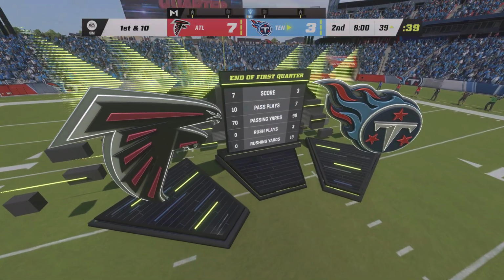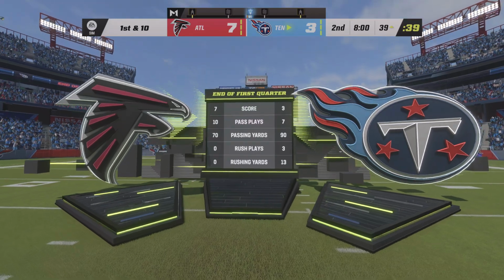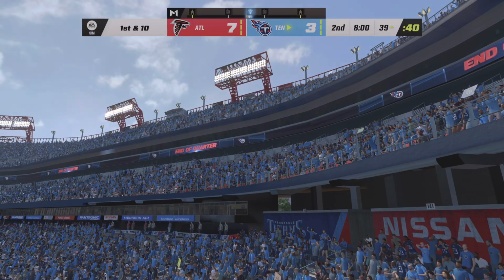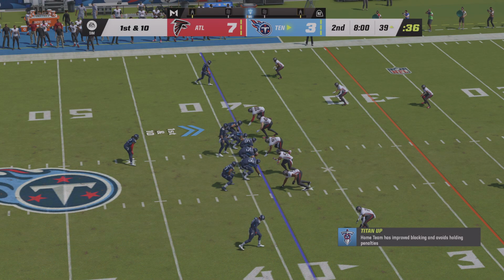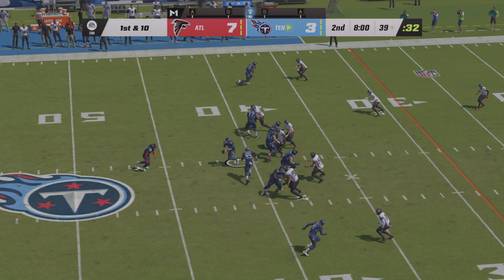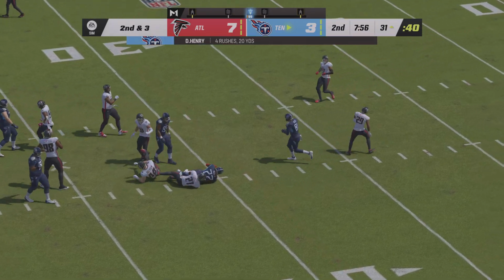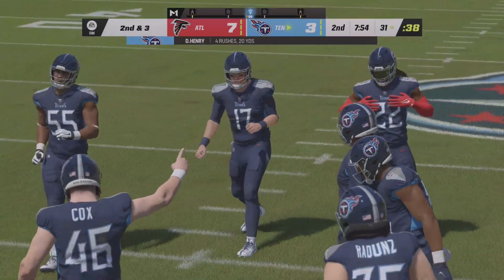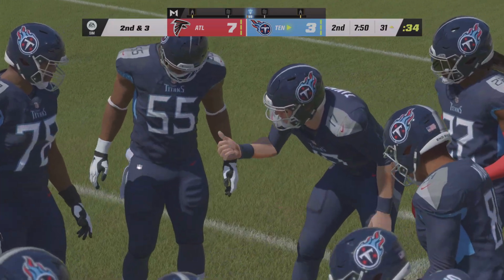After one, 7-3 the score on EA Sports. Ready for the second quarter from Tennessee, and it's the homestanding Titans in possession as they've got it with a 1st and 10. Inside handoff, Henry. And he'll be brought down just outside of the 30. A solid run on 1st down. Gain of 7 leaves him with a 2nd and 3.